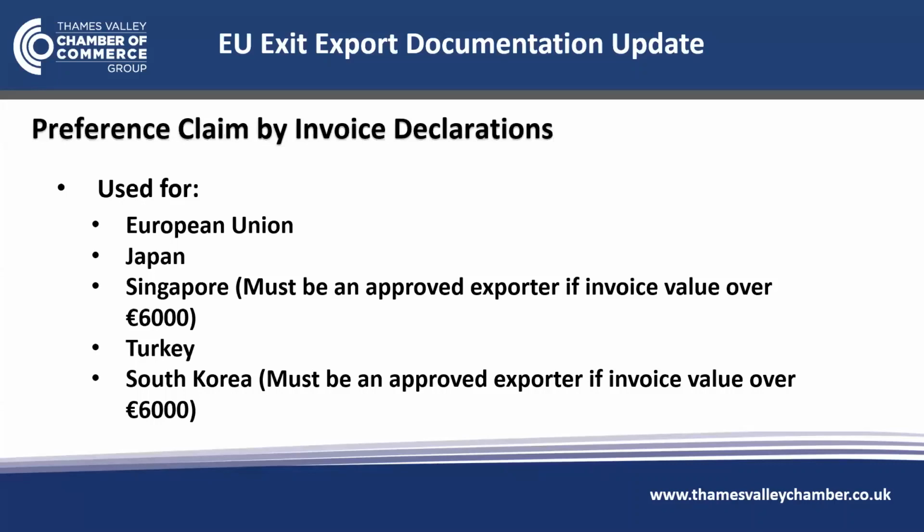Turkey, so as I said before, no ATR documents. Some importers still ask for a UK certificate of origin. That's fine. If they want that, we can issue that. But we cannot issue ATR documents. You must be using the invoice declaration for Turkey to claim preference. And we know there have been instances when some of the customs authorities in Turkey may not have been up to speed with that and so have asked for an ATR, or some of the import agents. So please remind them that the trade agreement stipulates that it is invoice declarations only.